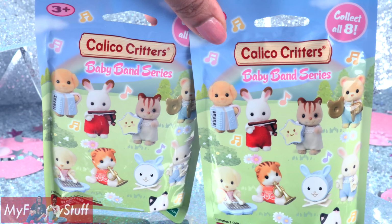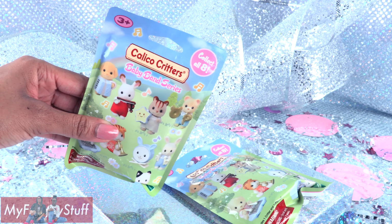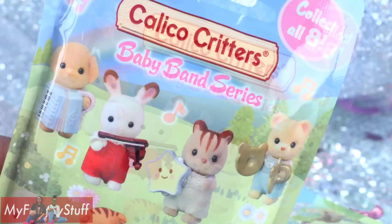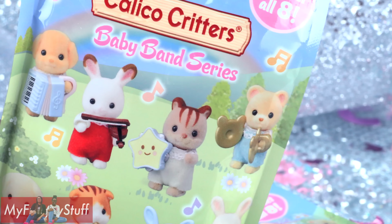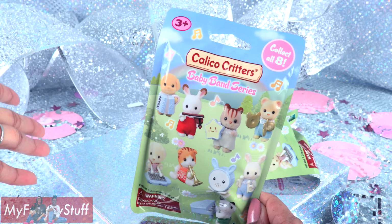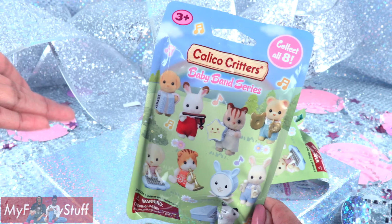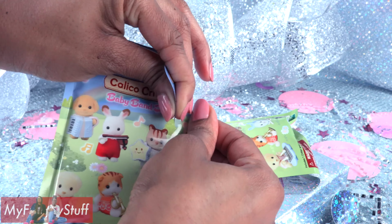Number 4. Calico Critters Baby Band Series. These are $3.88. We found them at Walmart and there are 8 to collect. I am a big fan of Calico Critters because they are adorable. They have realistic accessories. Calico Critter families can run a little on the pricey side. But since the blind bags are $3.88, it allows you to enter the Calico Critter world at a fraction of the cost. I wonder which baby we have inside?